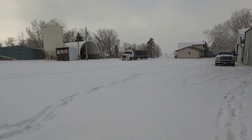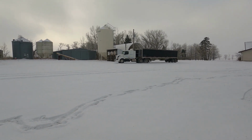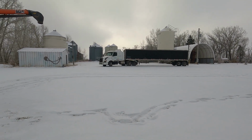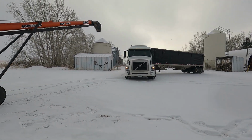Normally we haul our own oats, but the contract we had was picked up in the yard, so we'll take it. It's a trucking company from about half hour away that's hauling this load away. So get him loaded and then get ourselves on the road.